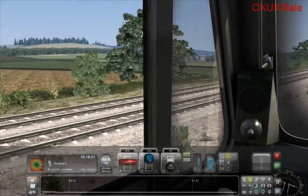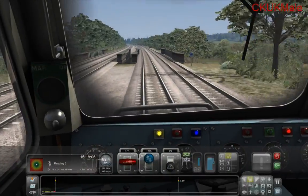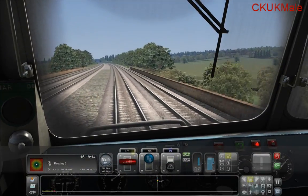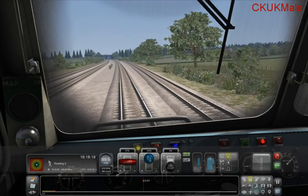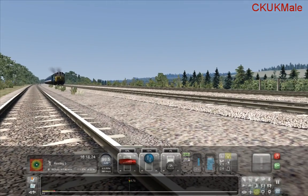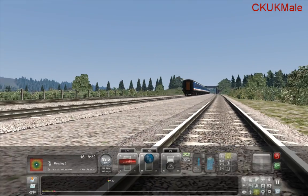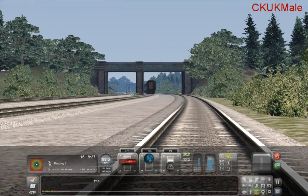We're just staying under around the 100-mile-an-hour mark at the moment. Birds singing in the countryside.